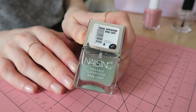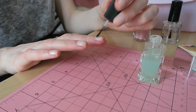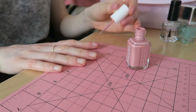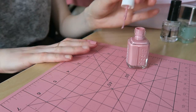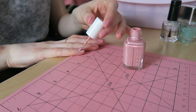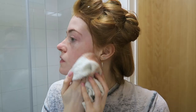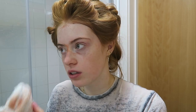To do my nails, I always start off with a base coat. This one's from Nails Inc. Today's choice of colour is Essie's Young, Wild and Me. This is just such a really pretty blush pink shade. It actually matches my little mouse mat completely perfectly, which was not done on purpose. But I love Essie nail varnishes. I'd say Essie and Nails Inc. are definitely my favourite brands for nail varnishes.